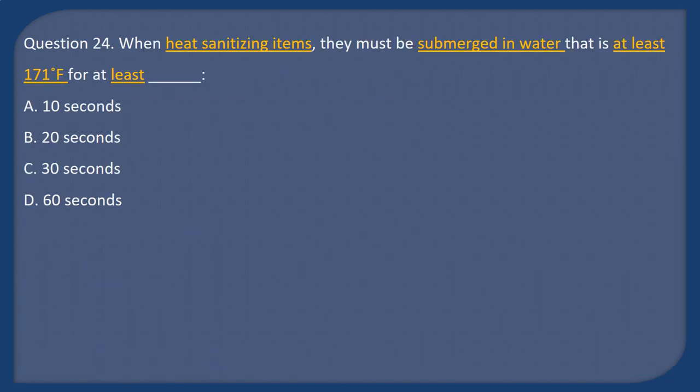Question 24. When heat sanitizing items, they must be submerged in water that is at least 171 degrees F for at least A. 10 seconds, B. 20 seconds, C. 30 seconds, D. 60 seconds.